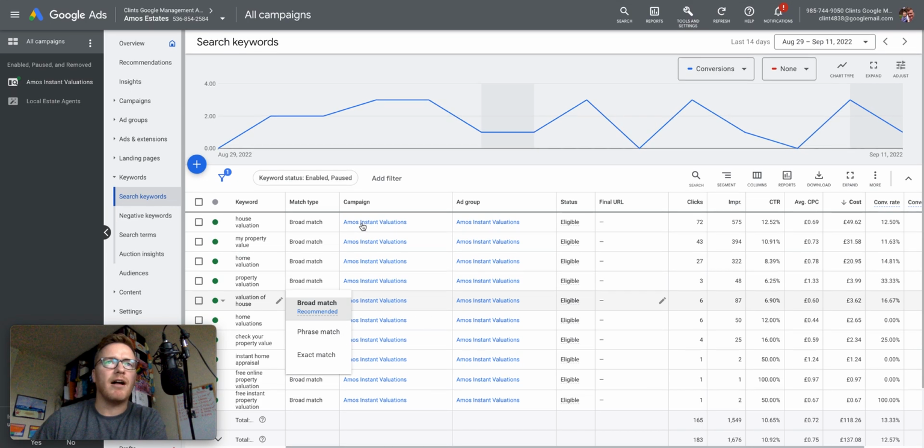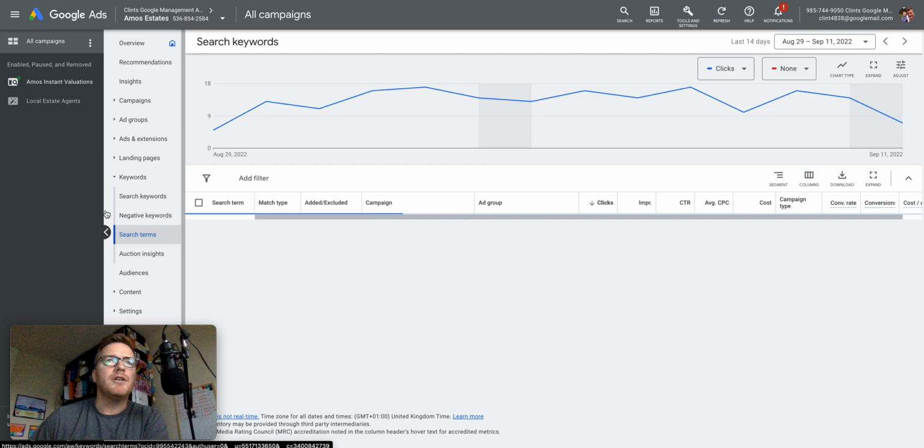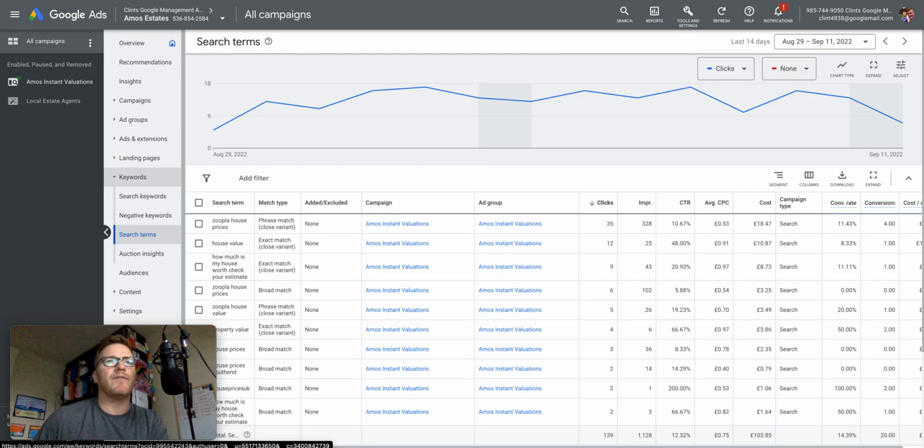So that's the kind of thing I'll be looking at now, and we'll probably have a look at search terms. There are a few more things that we'll have a look at. Here's some search terms as well to get stuck into. Zoopla house prices is one of them that sometimes I leave in, sometimes I don't.